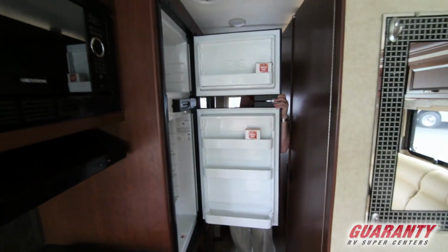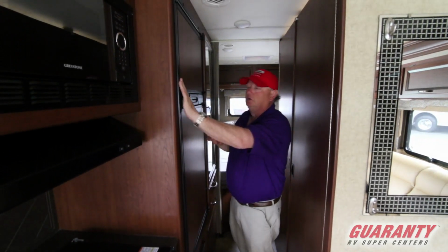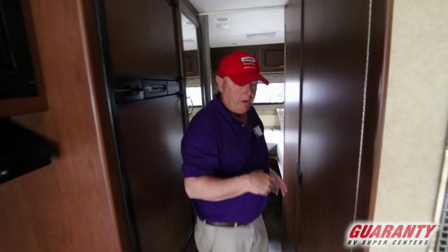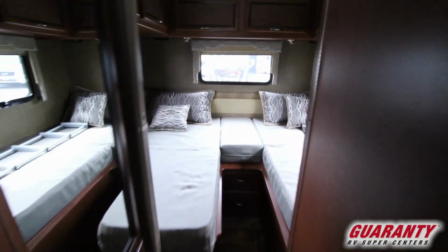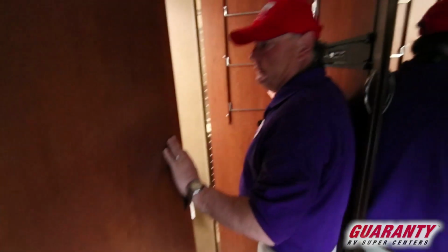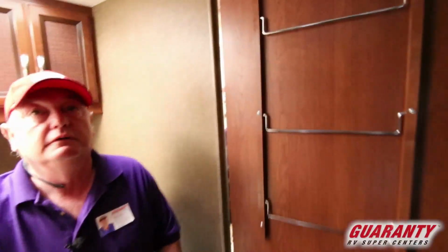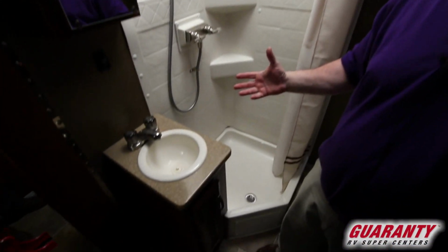8 cubic foot refrigerator freezer, Norcold, so it's adjustable for temperature. Oh, and come on back this way. I'm going to step out here and you're going to go on back, because this makes a big bathroom. Okay, this door pins open this way. See how many people we can get in the bathroom. And then of course this one's this way, and now we've got a really good sized bathroom.